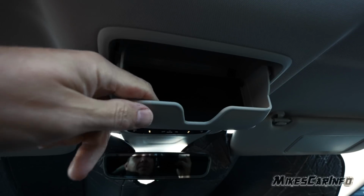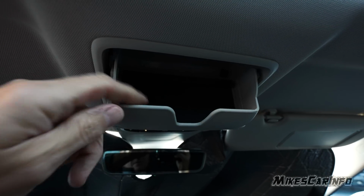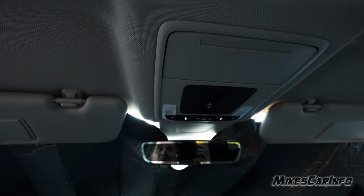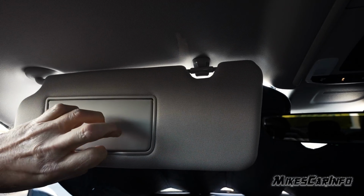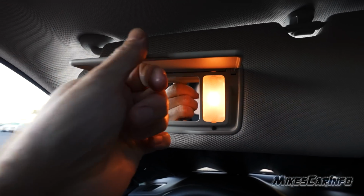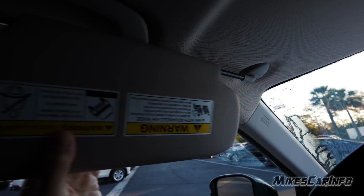The place for your shades is a pretty good size. You could put some really big sunglasses or safety glasses or whatever you want in there. The visor is a cloth material, just exactly like the headliner cloth, and it has a mirror with one light, so it might cast a shadow on your face or something. This extends out, so when you have it over here, you can extend it out, shifting your coverage over.